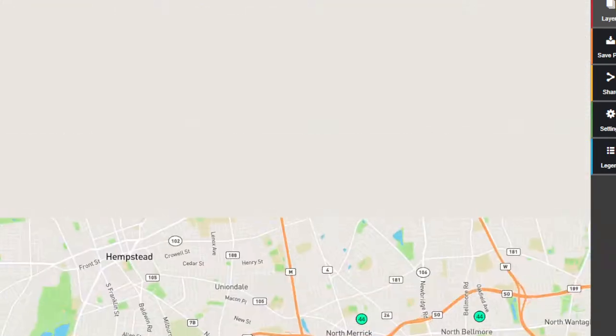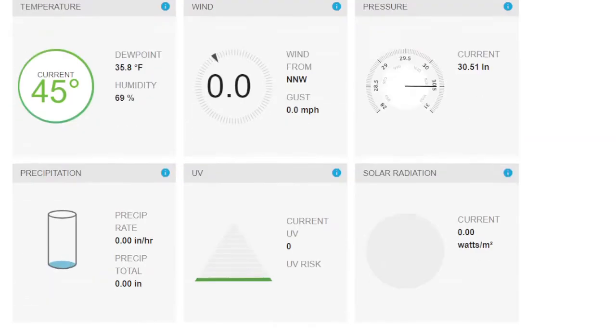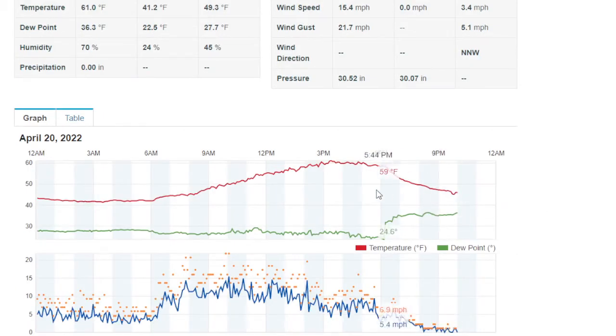Of course, you're not going to see that when you look inland. If we look at Mineola, probably won't see that same effect. Probably took a lot longer if we ever got the sea breeze at all. Yeah, we did actually get it. Actually, not that much later, around 6 o'clock. But you can see the temperature drop right there. There it is. So it did actually come through Mineola a little bit later.